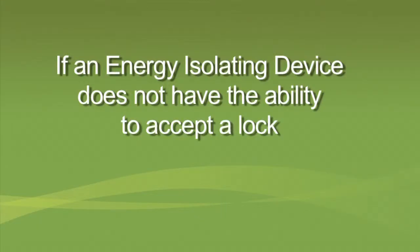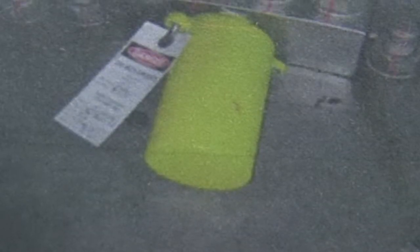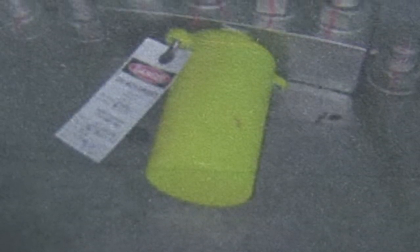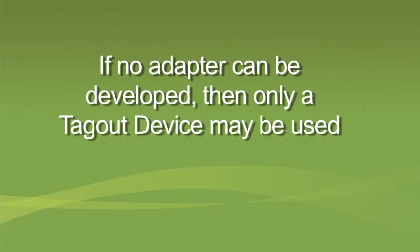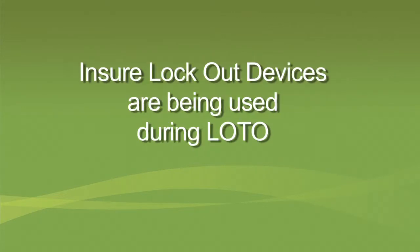If an energy isolating device does not have the ability to accept a lock, develop an adapter which shall be used so that a lockout device is used with a tagout device. If no adapter can be developed, then only a tagout device may be used on the energy isolating device. Employees should use every effort to ensure lockout devices are being used during LOTO.